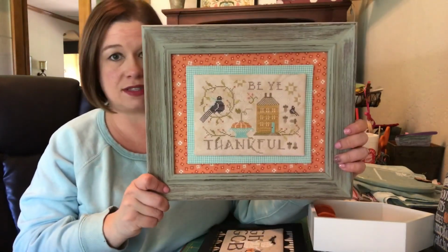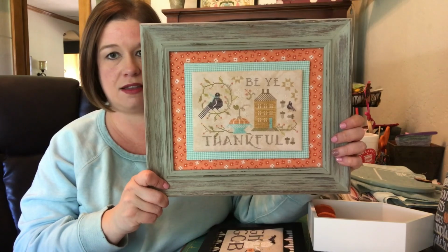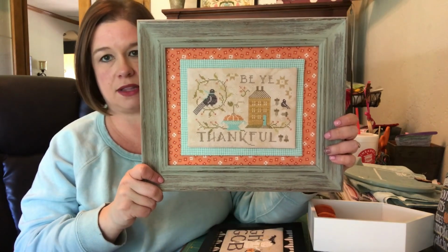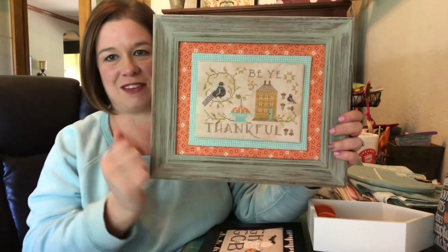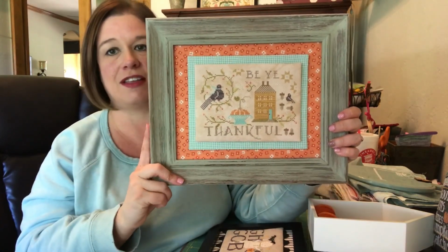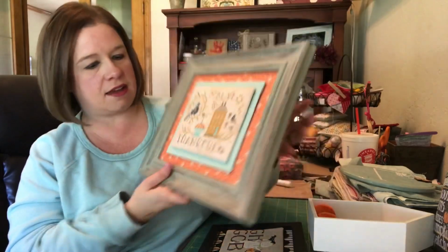Be Thankful. This is from With Thy Needle and Thread. I saw a lot of people turning this into pillows last year, and it has the aqua in it, which, like I said, I really like for fall. So I'm going to get this hung up.